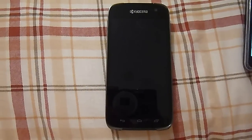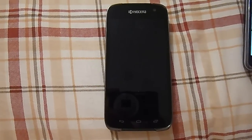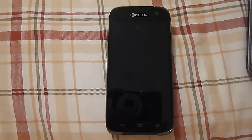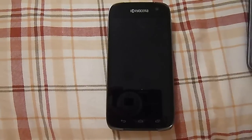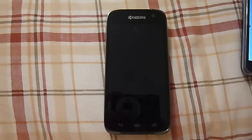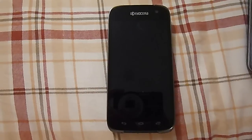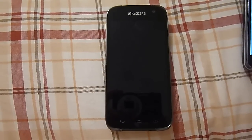and 8 gigs of built-in storage. And I think it's around 4 gigs, something like that, available to user. And it does support up to a 32 gigabyte micro SD card. It's got a 2000 milliamp hour battery with an estimated 14 hours of talk time and 8 days of standby time. This phone is also LTE. It's got NFC. The battery is removable.